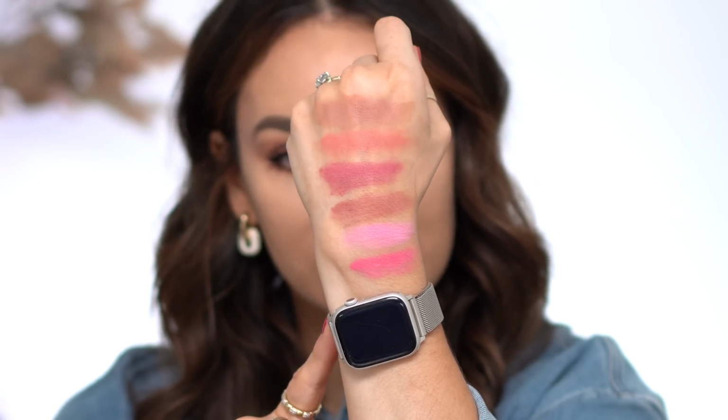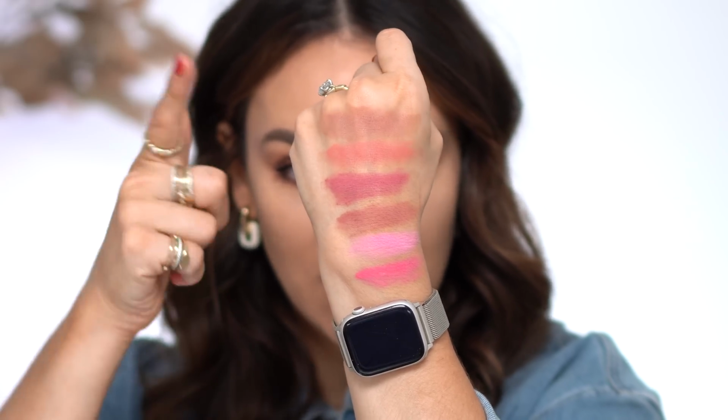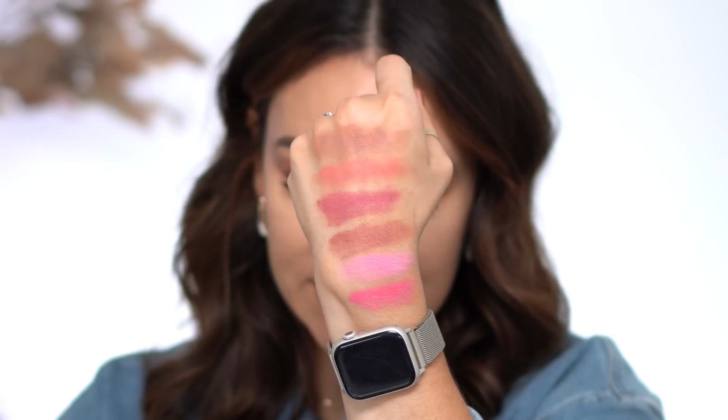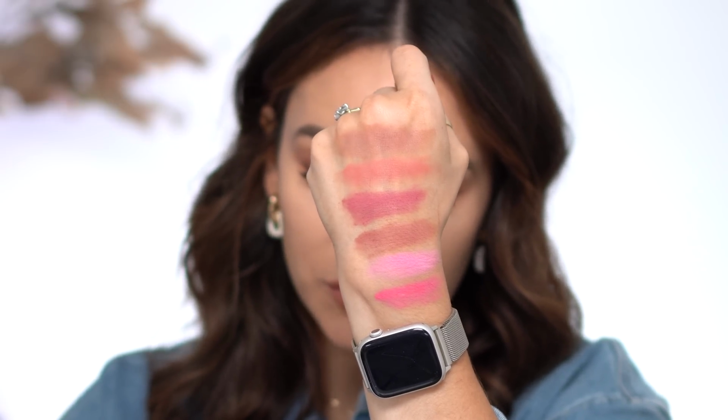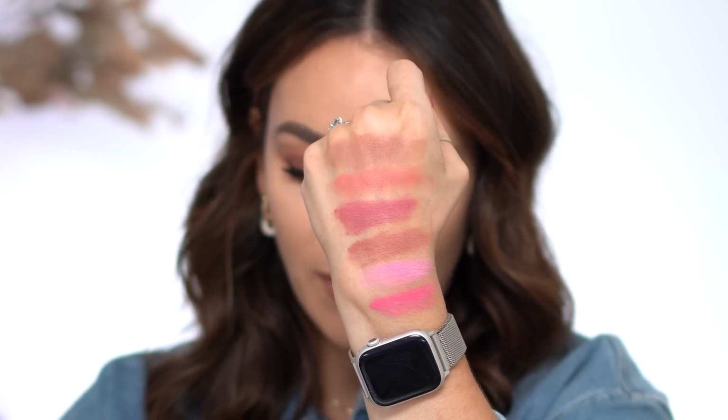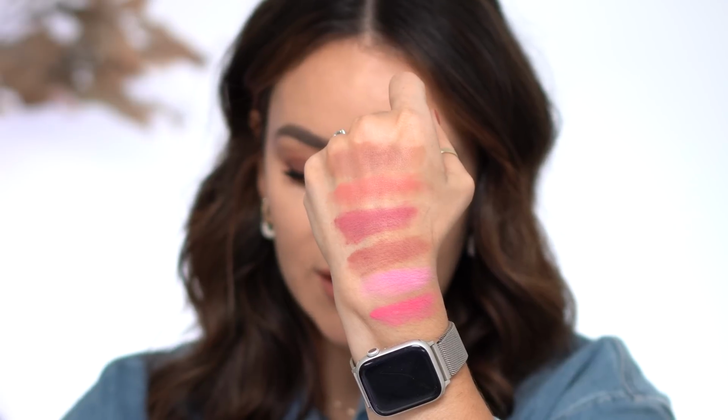Here are the swatches, and some of them are very pigmented. So let's start from the top. First, we have Long Beach Iced Tea. Then we have Culver Crush, Santa Monica Slushy, Venice Spritzer, Malibu Cooler, and then Feliz Fresca. I feel like it's a good variety. You have some pinks, you have some nudes, some rose. If it wasn't for this video, I would have picked these two probably. Maybe this one. But let's put them on and see.